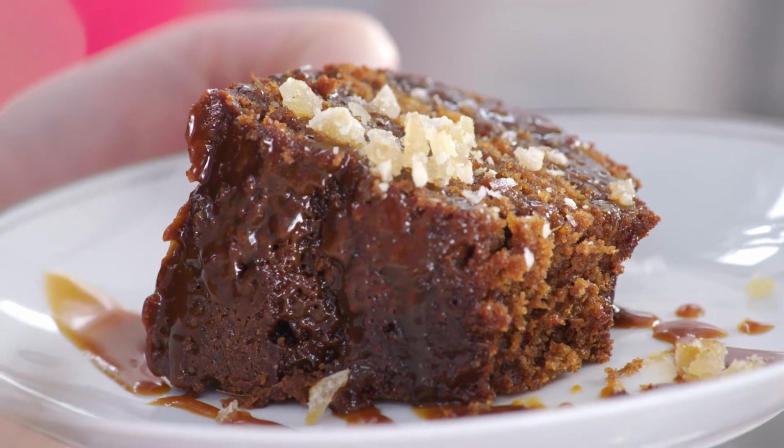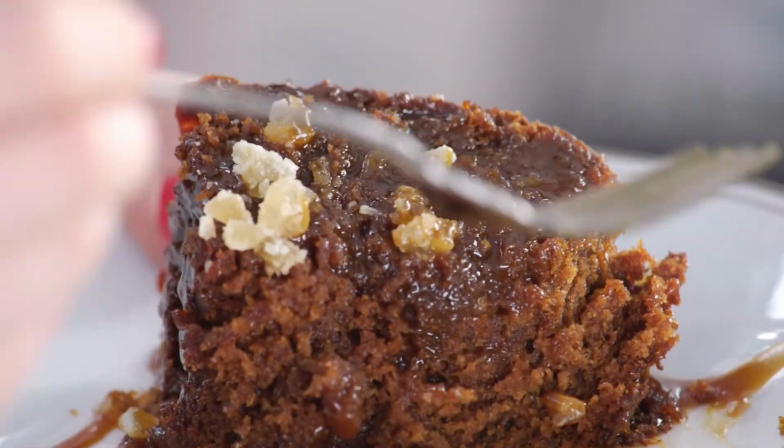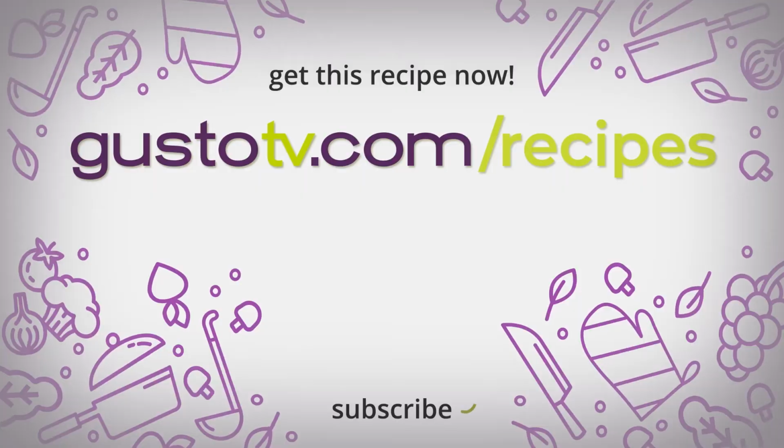This reminds me of home. Cozy winter days and long dinners and sticky, sweet, comforting desserts. Eating this reminds me what I really want for Christmas. More toffee sauce.